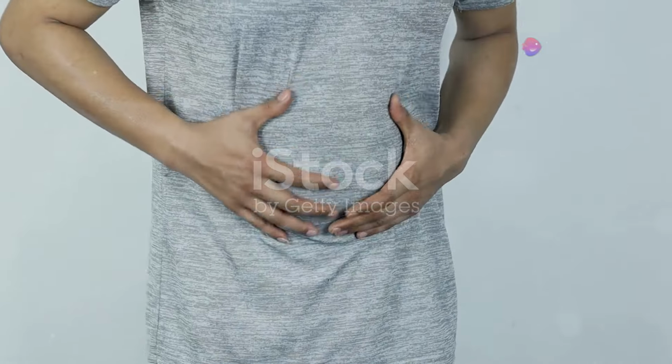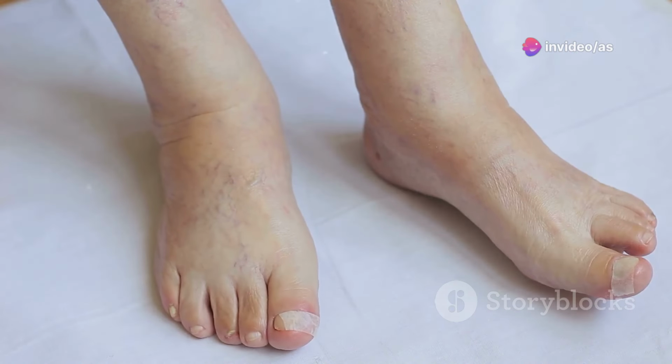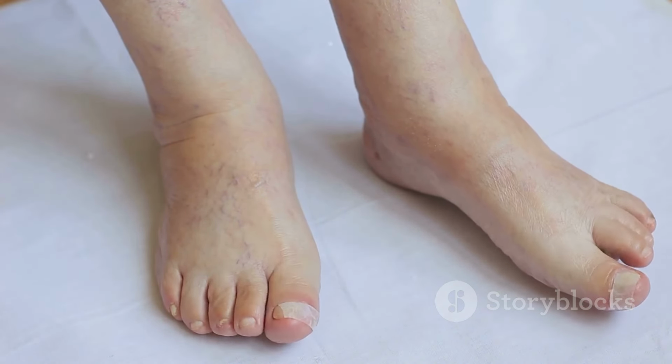Number 4. 7, you feel nauseated. Number 8. You're gonna get bloating, especially every time you eat. Then we come to 9. Edema in your ankles and your legs, especially on the left side because that's where your liver is. You'll get it on both sides, but mainly on your left.